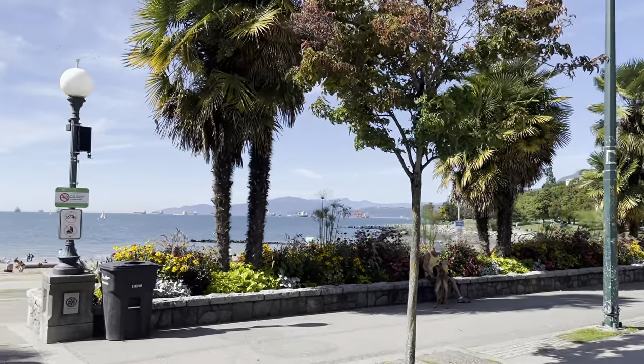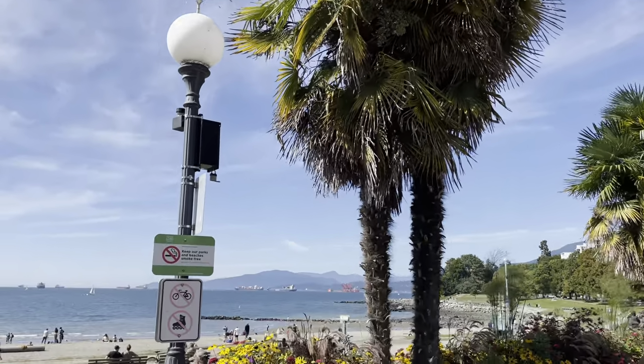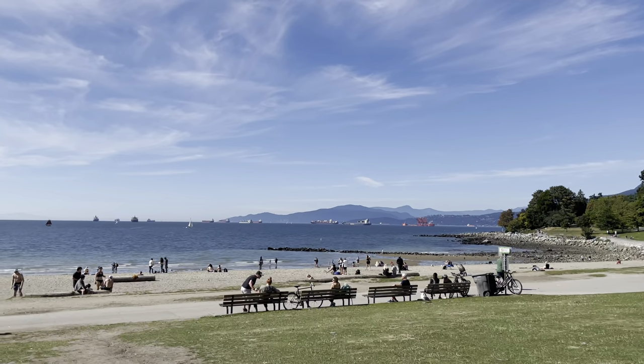And here we are approaching English Bay and English Bay Beach, just hugely popular anytime the sun is out. Actually, even when the sun isn't out, it's still popular.